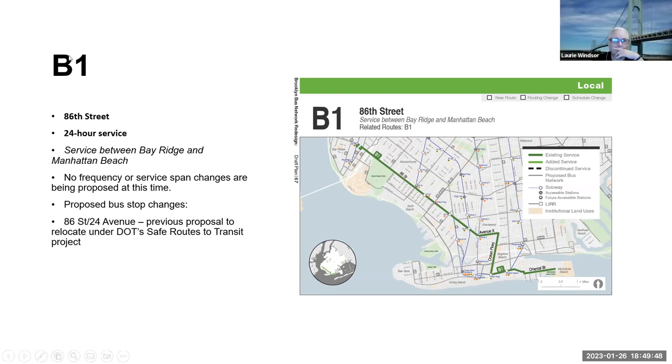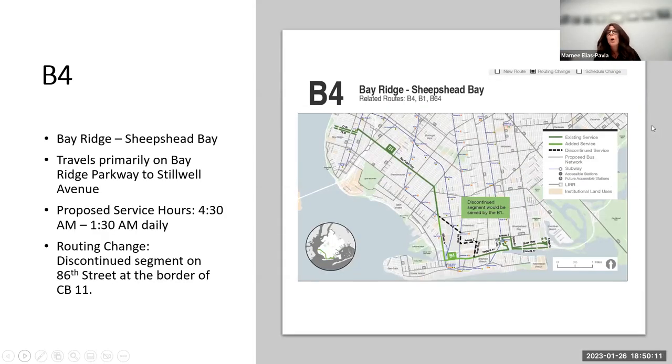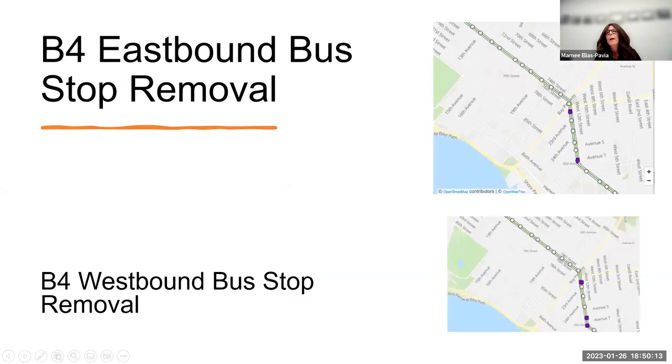I don't know where we left off before, Monty. Here I have the map showing the removal of the bus stops in purple, both eastbound, and on the bottom is the westbound bus stop removal.